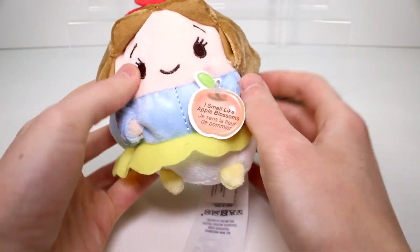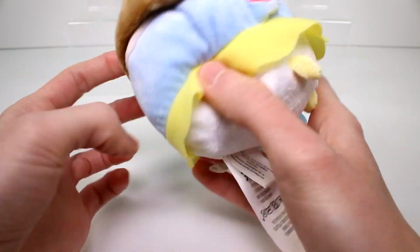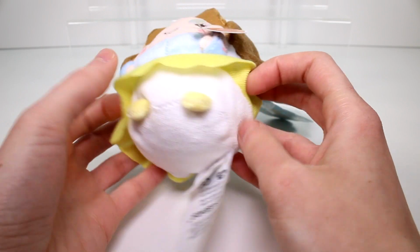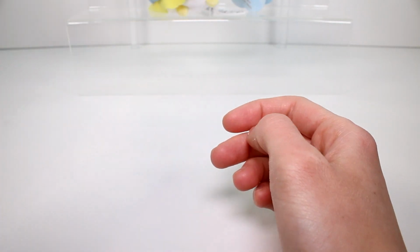But they do smell good, and they're so fluffy and squishy and so soft, and I love them. Oh my gosh, they're all plush. They're embroidered. They're so beautiful. I love all the details. I love the little bow. I love her dress. She's just so, so cute. Just look at her little feet. They're just the cutest, you guys. I don't know what else is cuter.